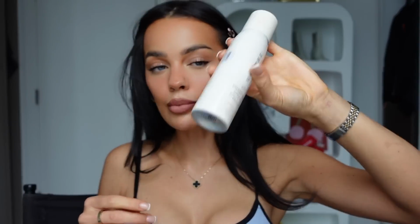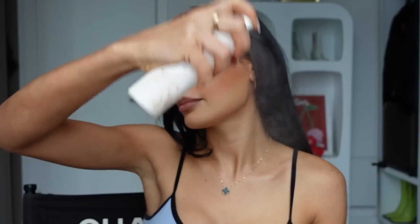And I'm going to use the Morphe Coconut Bliss mist setting spray thing. I have this weird thing for coconut at the minute. Anything coconut flavoured or scented or just anything coconut, I'm obsessed with. And that is my current makeup routine and I love it.